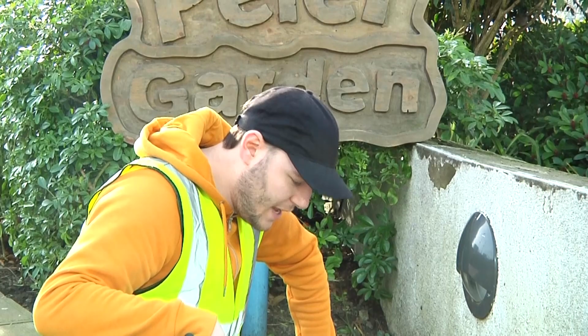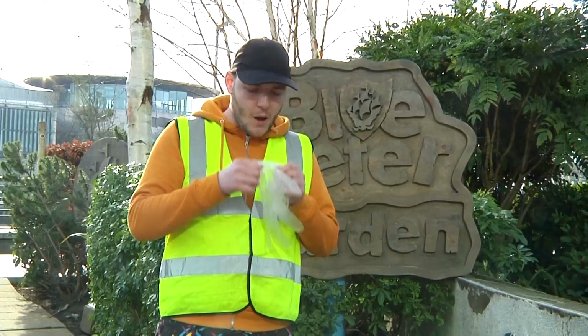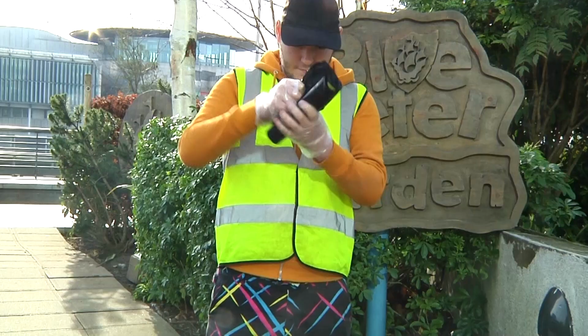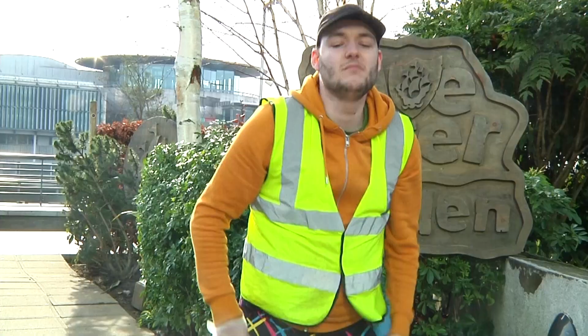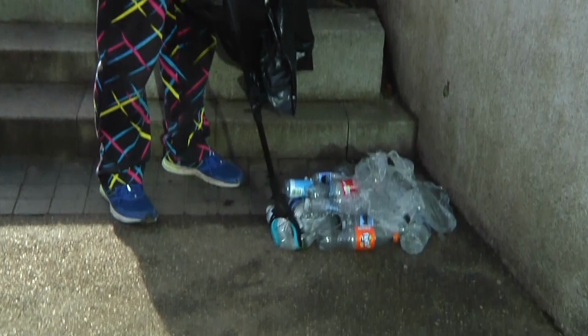It would appear that someone has fly-tipped a whole bunch of plastic bottles which could be recycled. So now, I'm going to pick them up. Once the banging had stopped, I assume in an attempt to attract Hayden, I got to work preparing my rubbish bag. And quickly realised that this looked incredibly boring.